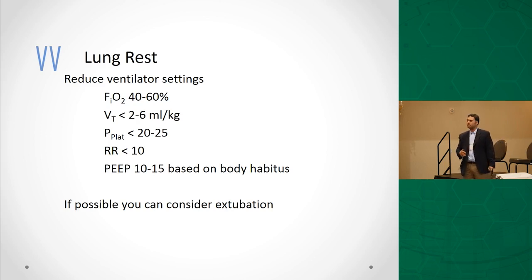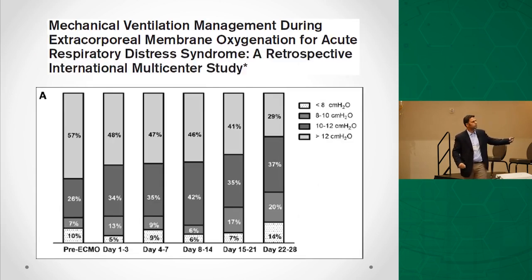If possible, you can consider extubation. A lot of centers, for non-ARDS reasons, are going ahead and extubating the patient, especially if you're bridging them to lung transplantation. But for most people who have ARDS, an early tracheostomy helps them get awake, be off sedation, and potentially be on trach collar or just some CPAP. I'll leave this, the same thing, to show that most centers post ECMO decided to keep PEEPs at moderate levels.